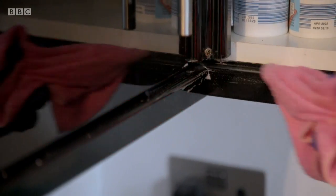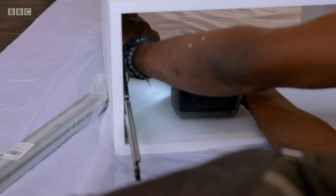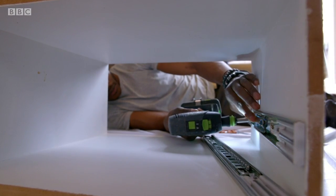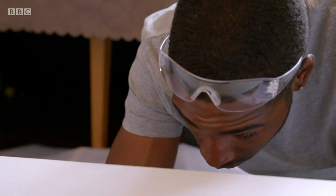With the filler dry and the bespoke drawers sanded, Asher's new storage unit is almost there. Now I'm going to fix these runners in place. The runners ensure the new drawers open smoothly and evenly, so they're safe for little hands.